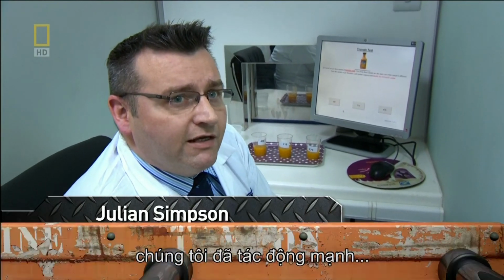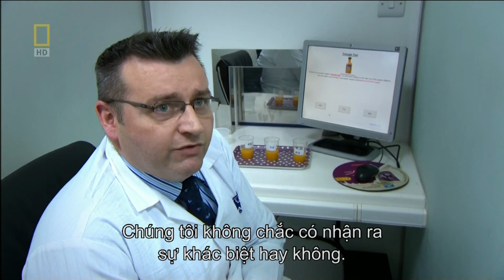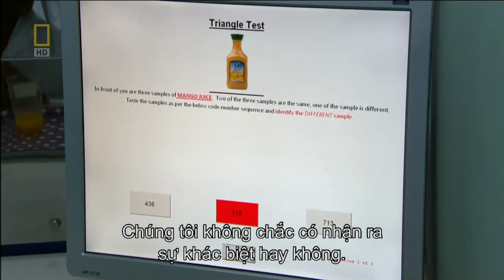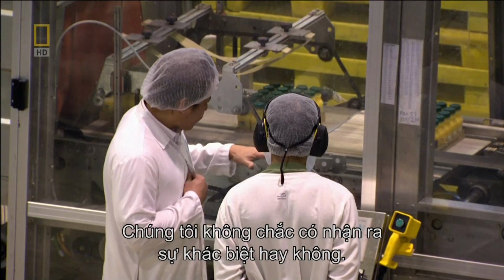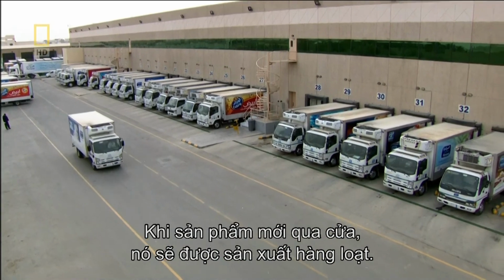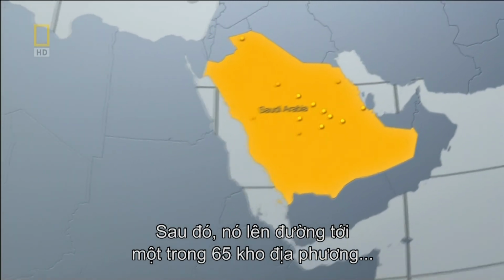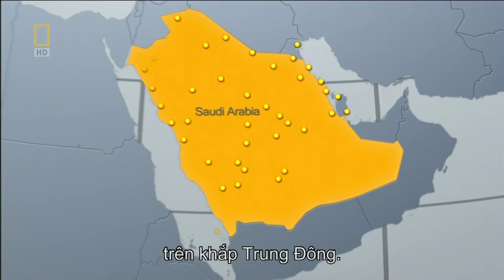We do these tests quite frequently, mainly depending on whether we've made a significant change to the product, and we're not sure whether we can detect a difference or not. Once the new product gets the all clear, it will go into mass production. And then it will hit the road, onto one of 65 regional storage depots across the Middle East.